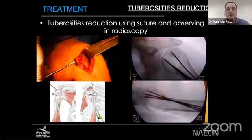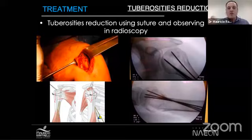Here you can see a very good position. And then I take my sutures for the greater tuberosity and the lesser tuberosity from the infraspinatus and the subscapularis, and I will close the book. I close the greater tuberosity and the lesser tuberosity with sutures to create this kind of reduction.